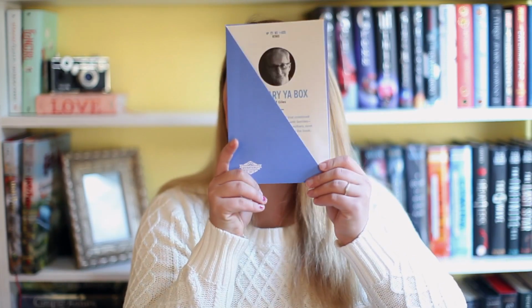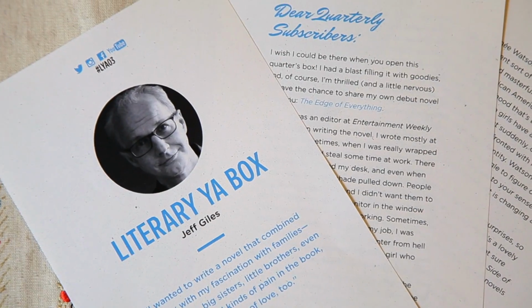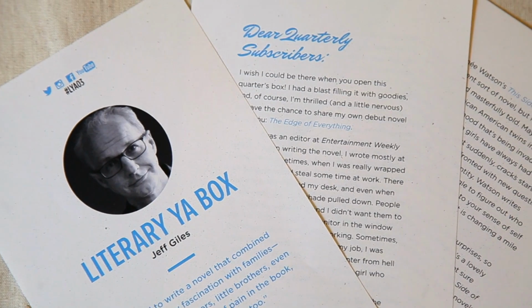Without further ado, let's begin this box. Like I said, Jeff Giles is curating it, so I'm excited to see what he put in here. The first thing, as always, is this card, which tells you who's curating it, and it also tells you what he puts in here and why. I will refer to this often, so I'll put it down. Everything's kind of really deep in here.